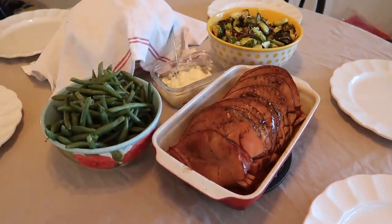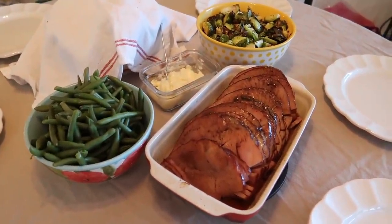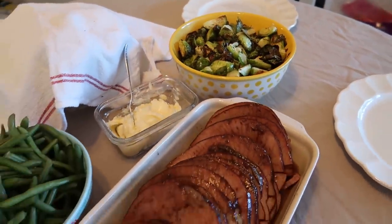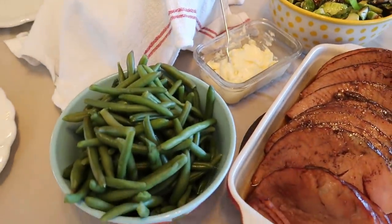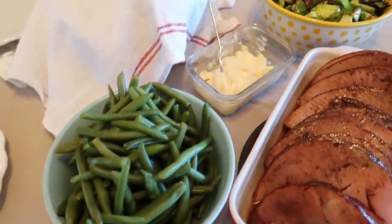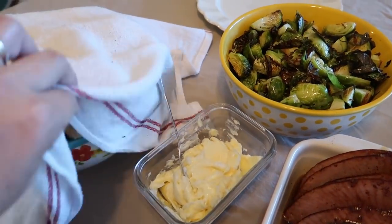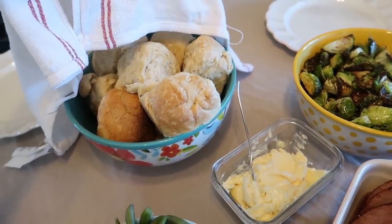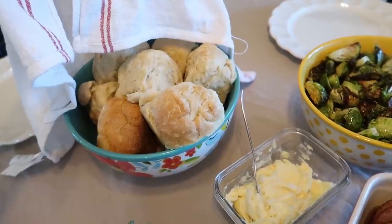Okay, so we are having a ham dinner tonight, and I made some Brussels sprouts to go on the side. And then my mom and dad, we invited them over for Sunday dinner tonight. My mom brought some fresh green beans. I made some honey butter because I tried a new roll recipe. Ignore how ugly they look. I wasn't paying attention to the timer, and I didn't let them finish their rise.